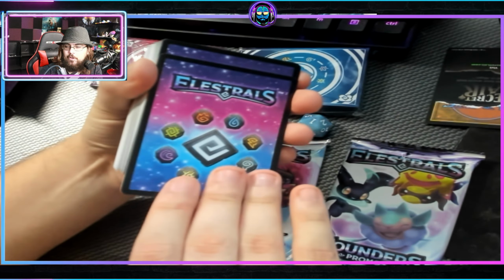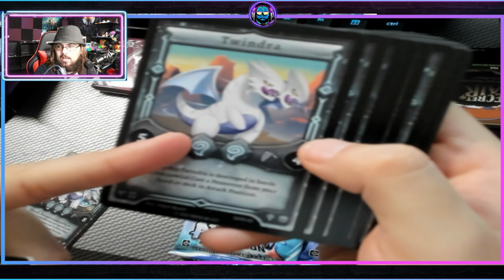All right, we got Penterror. They also smell really good. I know that might be weird to some of you guys, but it smells really good. Look at that. That's beautiful. All right, we got Hydrake. Got several. This Twindra. We got Twindra.